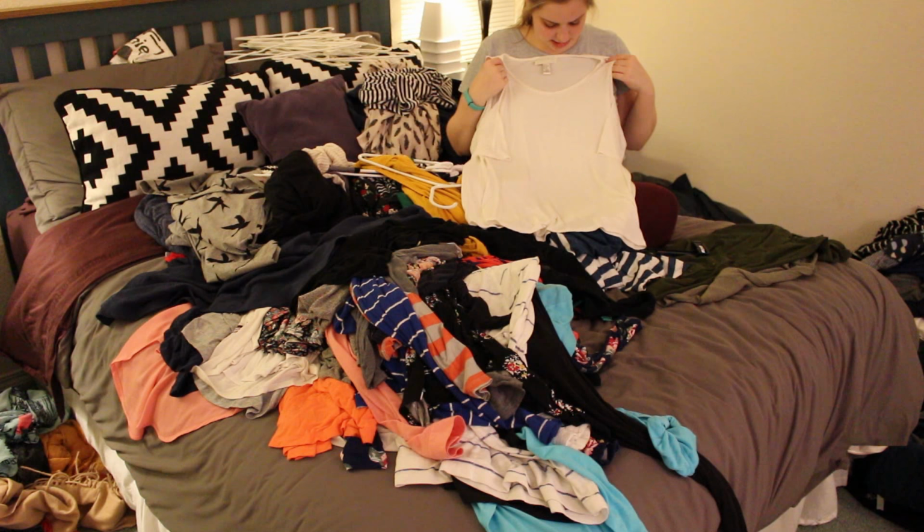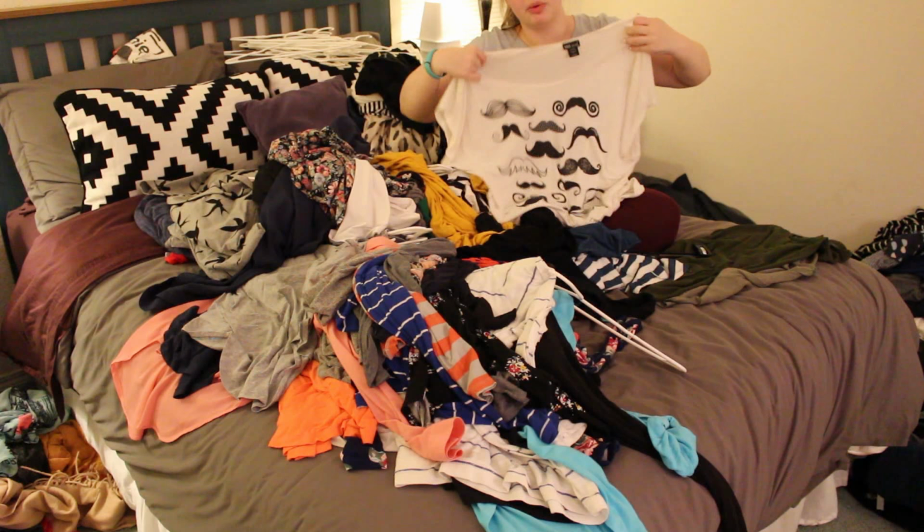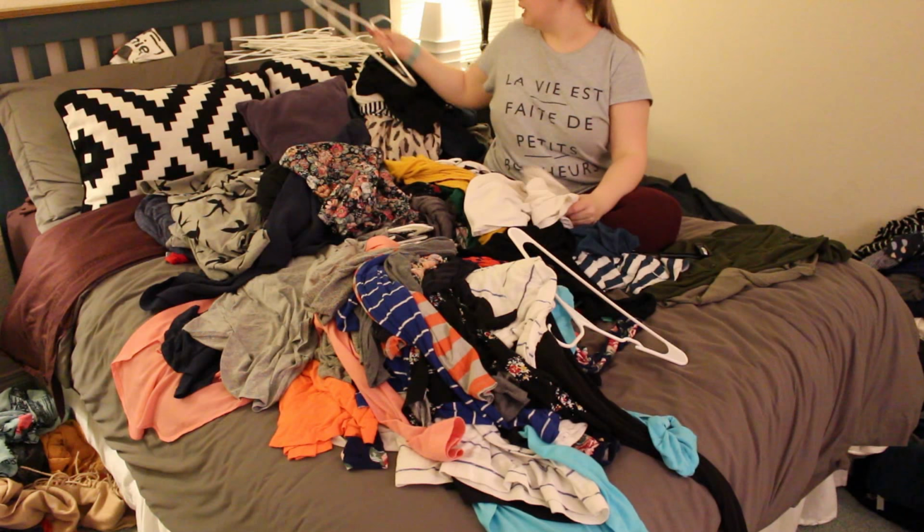Harry Potter shirt, this is my Hufflepuff shirt. Definitely keeping, I have not worn this shirt for a really long time. It's Wet Seal and it's super cute with all the mustaches. This is back when mustaches were super popular, but I haven't worn it forever, so I'm gonna get rid of it. Plain white tee from H&M, I'm gonna keep that guy. I love my basics, have you noticed?